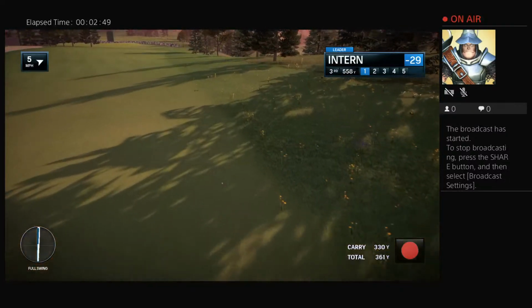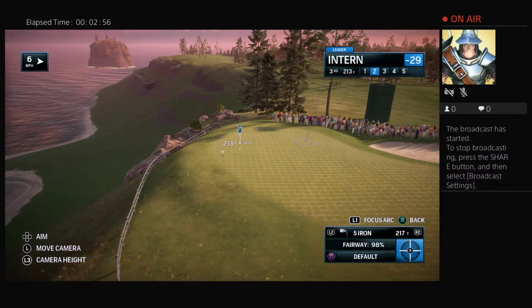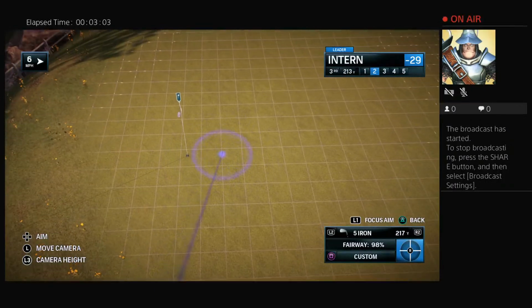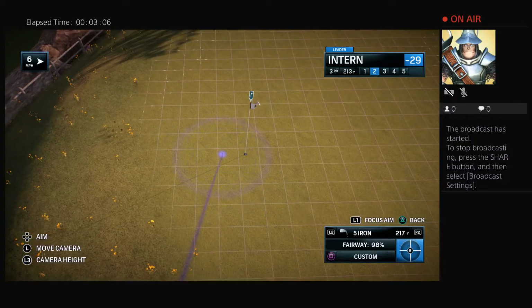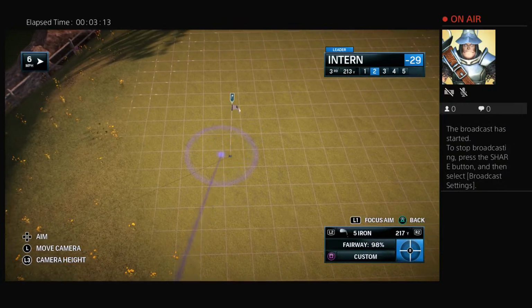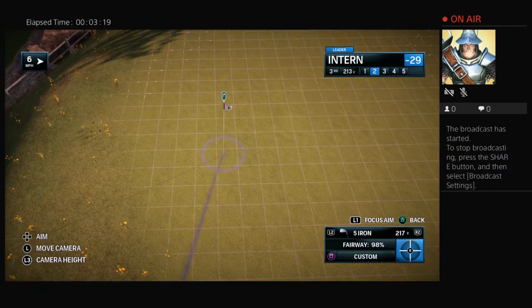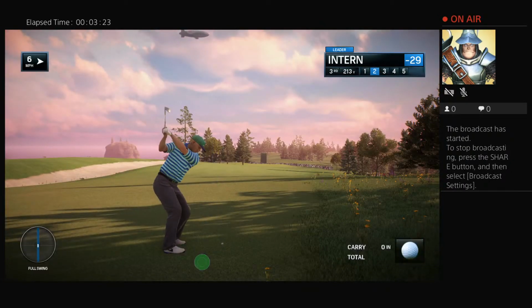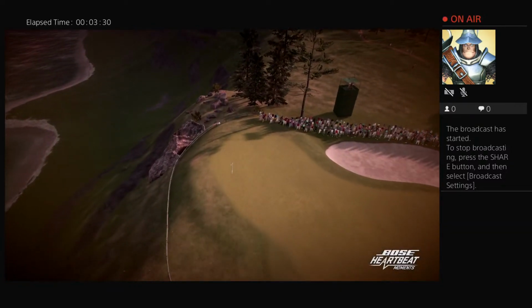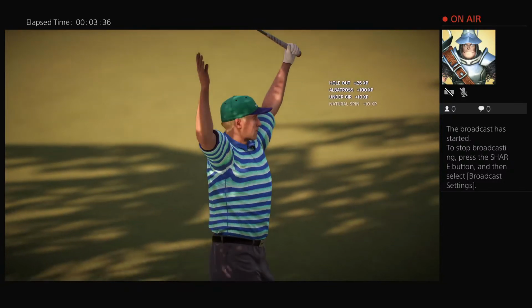Long just meant longer. This is when the game is fun, Frank, when you get one high in the air and you have a down breeze and you just watch it. Stays in the air forever. Yeah, the hang time on that. In the hole. What a shot.